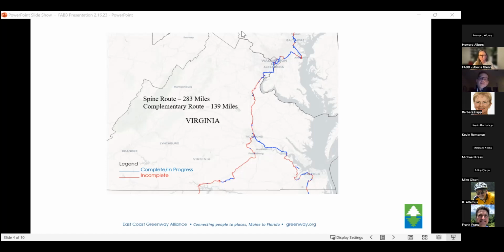But of course, you're dealing with creek crossings, railroad tracks, and then further south, you've obviously got Quantico. And so thinking about long-term, long distance trail planning in the county, those are the geographic challenges.